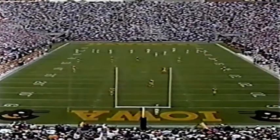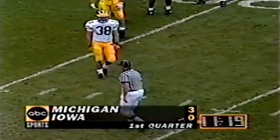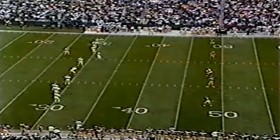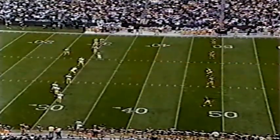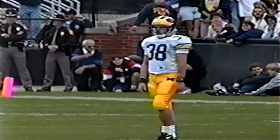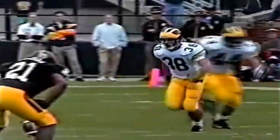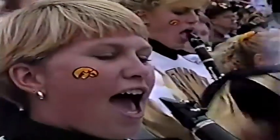3-0 Michigan over Iowa. The early going here in Kinnick Stadium in Iowa City. And Lovell kicking off for the second time. Tim Dwight and Tavian Banks back deep for the Hawks. Dwight, 15 to the 26-yard line, and a good strong return for the young man from right here in Iowa City.